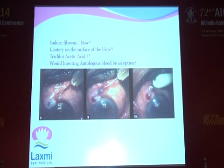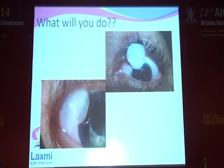Yeah, in fact, all of us probably have done this. Literally out of desperation, we want to do something. So the easiest thing to do is inject autologous blood and wait and see something. Wait and hope that something will happen, and nothing happens. But there have been reports that autologous blood probably helps.